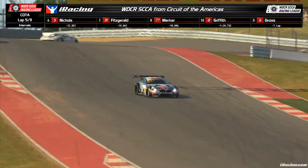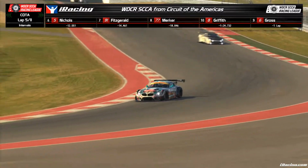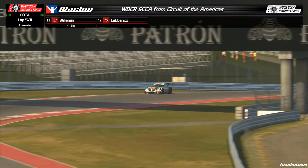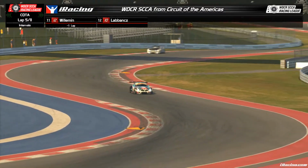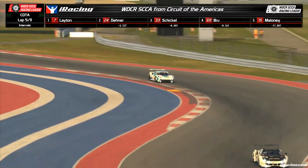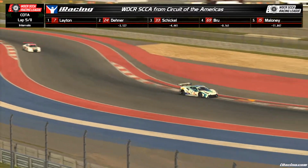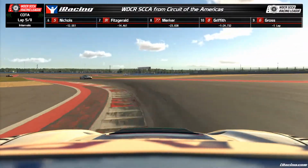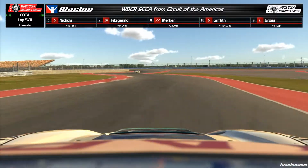Out up front, though, Thomas Leighton making a show out of it right now. He has had no challengers up front. Colin Daner was on his tail for the first lap or 2, but has since dropped off now 3.2 seconds back. Yeah, again, just was not really able to keep up the pace. Daner still got Schickel in behind to worry about. And actually, there's a lap or 2 Daniel Gross you can see up ahead. That's that Ferrari, that white and black Ferrari.